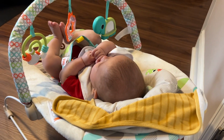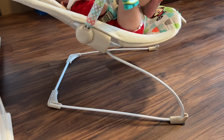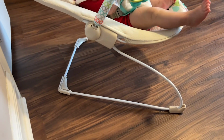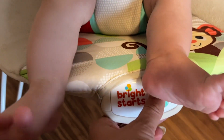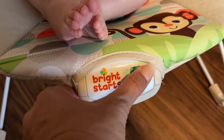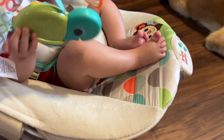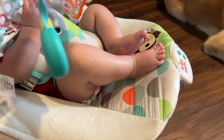This Bright Starts baby bouncer is the Happy Safari, and it has a toy bar, it has a 3-point harness, it vibrates and plays music. And I like the fact that it has a supportive pillow, so if you have a very young child, you don't have to worry about their head being unsupported. This baby bouncer is from 0 to 6 months.